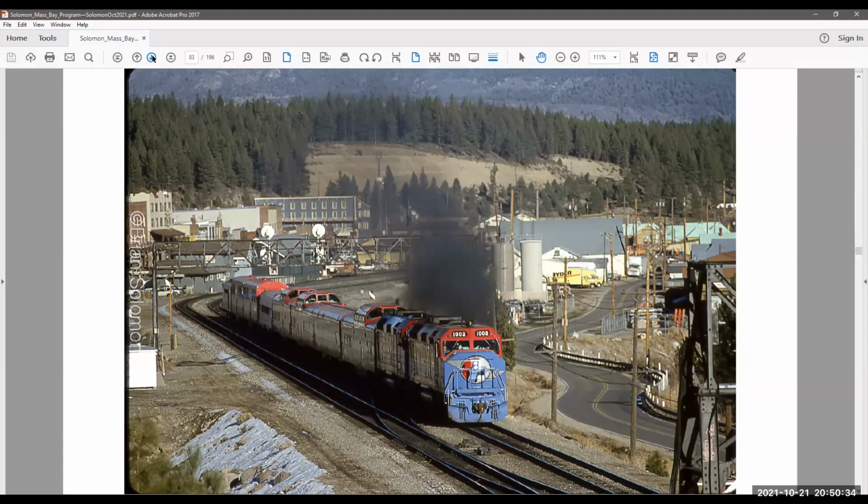It was pretty cool. And it ran with FP45s, or maybe they were F45s. I think they were F45s. And it had all these like Vista Dome cars and whatnot. It was a neat train.